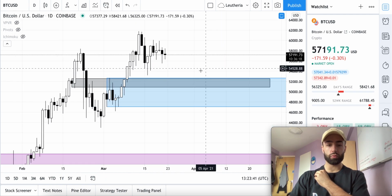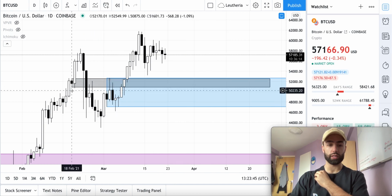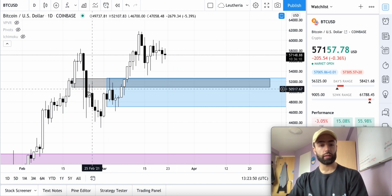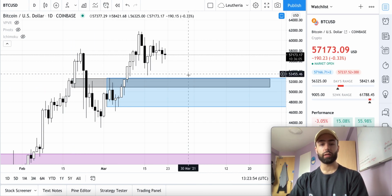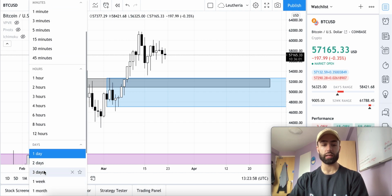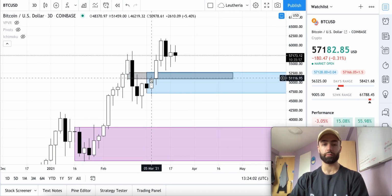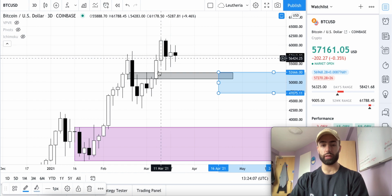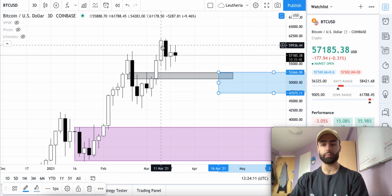The main support level down here for us is this gray zone right here, which starts at about 52,550. And that goes down to about 50,875. Now that is also inside this blue zone, which is on the 3-day time frame. That is a 3-day support level that we have not touched yet. So that's this black candle right here. So we changed the 3-day trend with our low, high, higher low, and then higher high pattern.